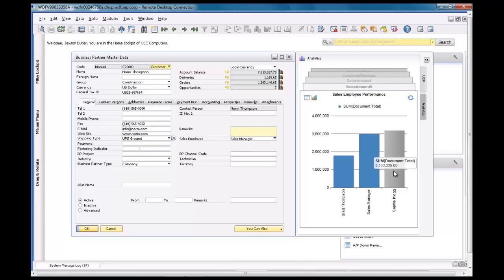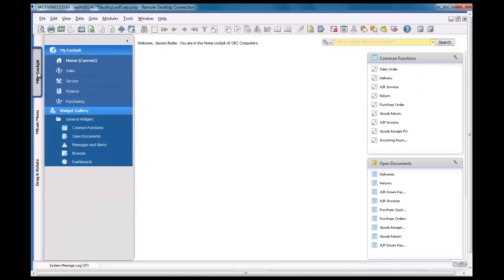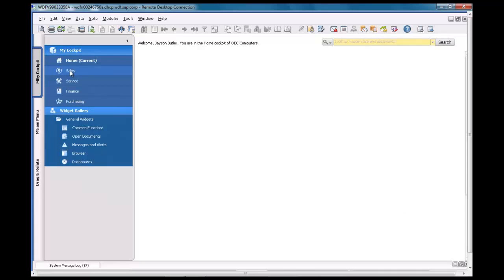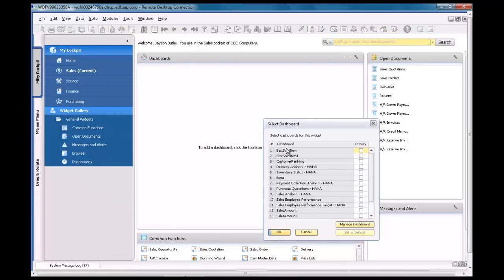Another great feature of having pervasive analytics as a dashboard inside your master data, for example, is the option to display this data in your cockpit. For example, if you go to My Cockpit, Sales, and then Settings within your Dashboard section, you can then select which dashboards you would like to display, such as the Sales Employee Performance Dashboard that we recently created.